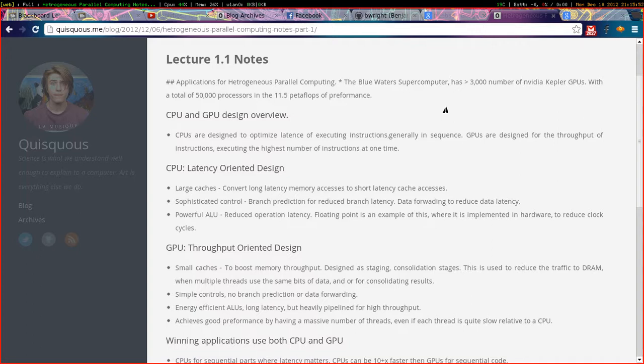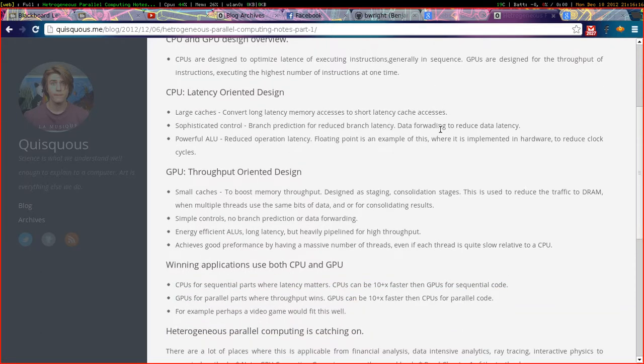whereas a GPU has a lot of smaller cores that have simpler ALUs. They don't have anywhere near the rich set of controls that a CPU has, but they can do a lot of trivial, or in some cases not trivial, but a lot of simpler tasks a lot quicker. So you can have a massive amount of computation happening, even if it's not really complex computation.